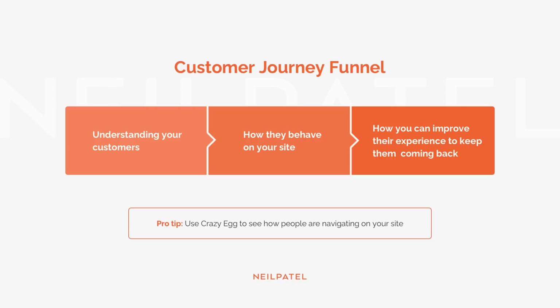The customer journey funnel is pretty much understanding your customers. A lot of that happens with keyword research. Then you want to see how they behave on your website. And then, of course, you want to track and improve the experience so that way people keep coming back and they buy from you. You can use tools like Crazy Egg to see all of this, and that'll help you improve the overall experience. But what I'm also going to do is break down the tips I've learned that pretty much work for any website doing commerce online.